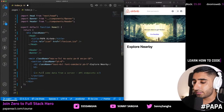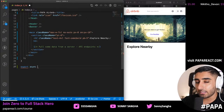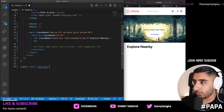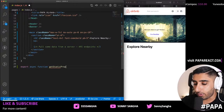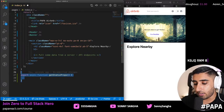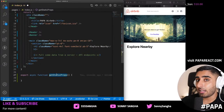The way we include static site rendering is we include a function. All we need to do is say export async, because this is an asynchronous function, since it's going to be doing a bunch of network work before it reaches the browser. And you have to use a special function name here: getStaticProps, okay? Then you write the function like so. Just by having it inside the index.js file, this only works in pages components by the way, it tells Next.js that this is going to do some clever server rendering stuff.